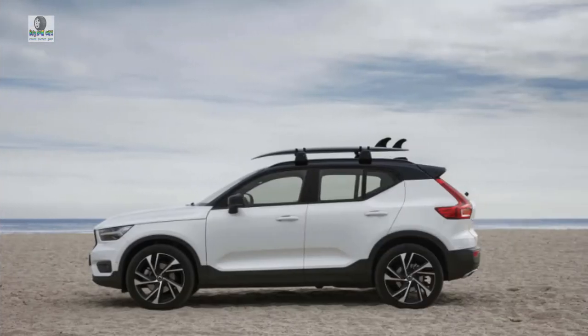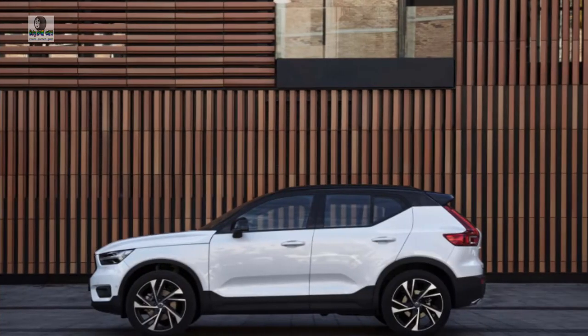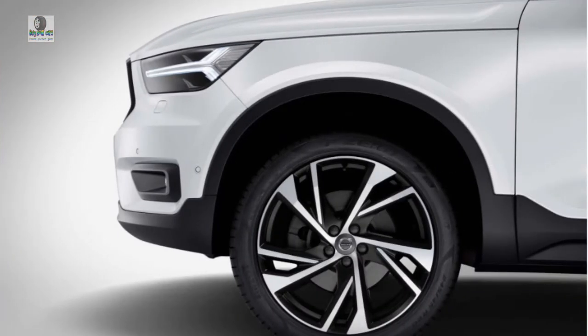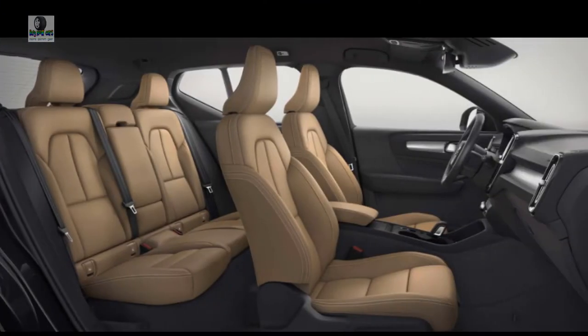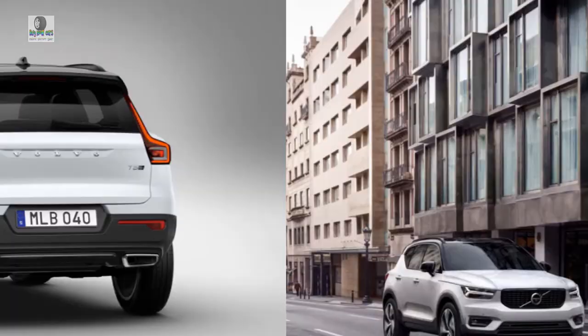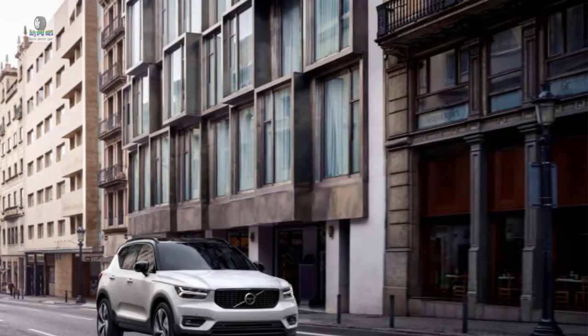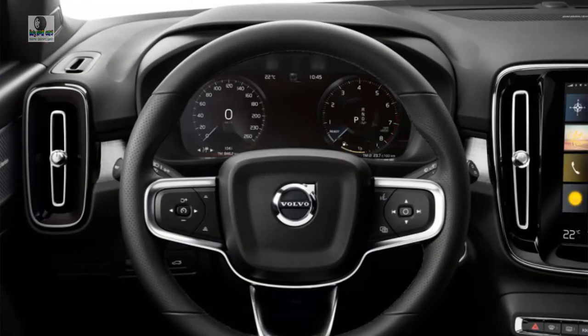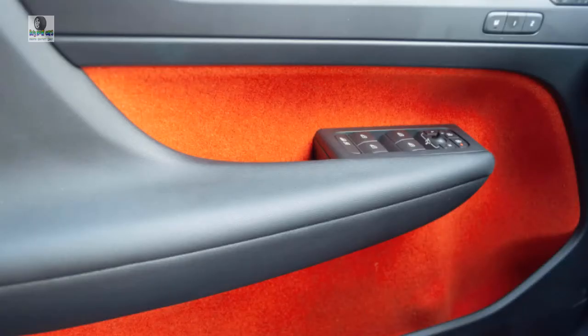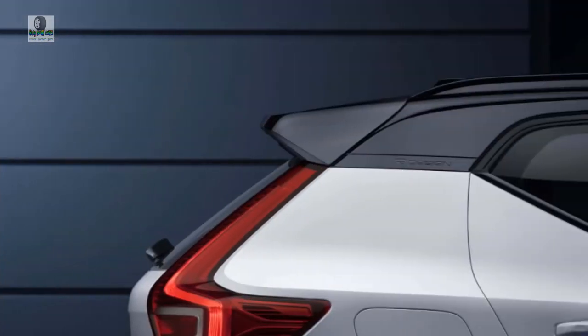$34,195. The XC40 T4 Momentum is base and includes 18-inch wheels, advanced safety features that we cover above, LED headlights and tail lights, leather upholstery, power adjustable driver's seat, a 12.3-inch digital instrument cluster, Bluetooth connectivity, and a 9.0-inch touchscreen for infotainment with Apple CarPlay and Android Auto compatibility. Starting from an average score of 5, the XC40 gets points above average for good base features, a good touchscreen, and its subscription service. We give it an 8 out of 10 for features.